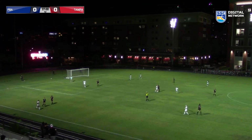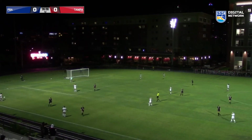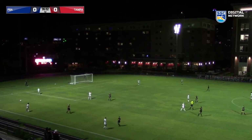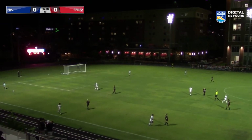She is roaming up and down the field, getting in the way, and also being able to create a lot of chances. A true two-way player. Reminds me a little bit of Andrew Robertson in the Premier League. And actually, they're going to say it's a foul and free kick. Thought it was just going to be a throw-in originally.